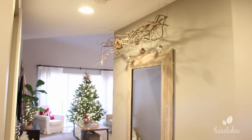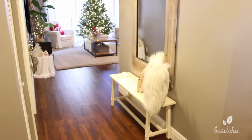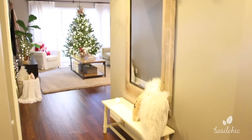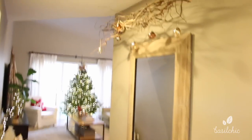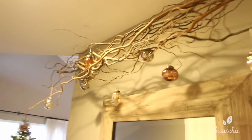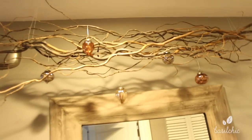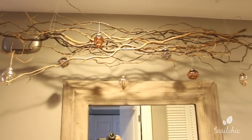Let me give you an overview of this hallway area. By the way, you guys, these walls are gray. Do they look gray to you? No, for some reason on the camera, these can lights make them look yellow, but they do not look yellow at all in real life. So I absolutely love this. Hold on, let me come in this room so I could show you a little bit further back. It looks so nice at night.